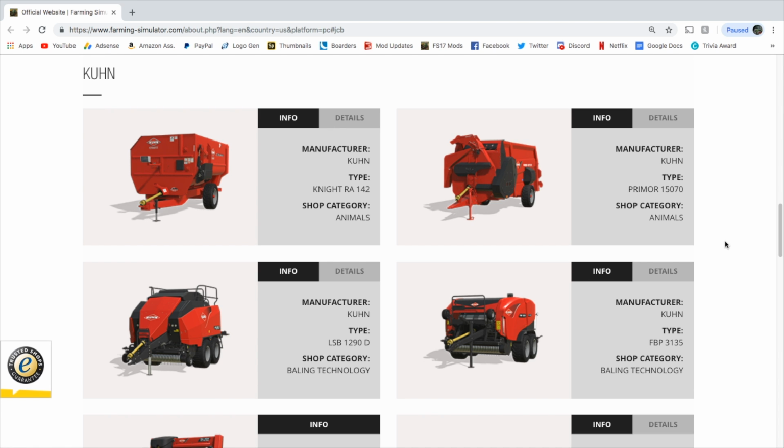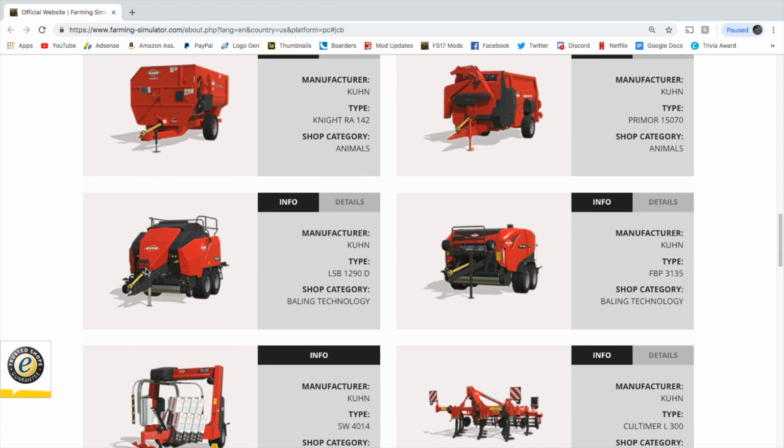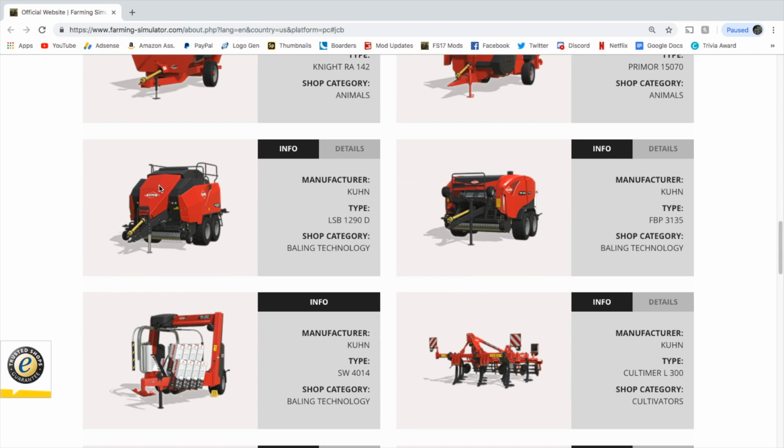And the only other big notable thing is from Kuhn. They have added a lot of new stuff today in the Kuhn section. We have another shredder. I believe it's a shredder anyway. Yep, 11,900 liter capacity, requires 85 horsepower. And then we have a blower. Is this the same thing? I don't know if they're the same things or not. Who knows?